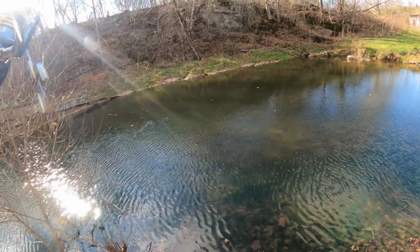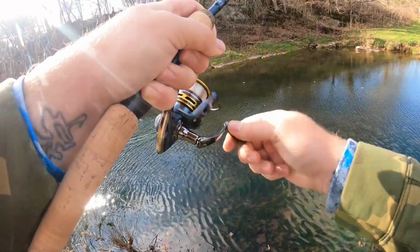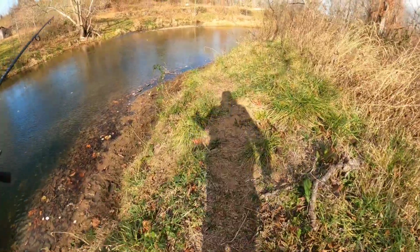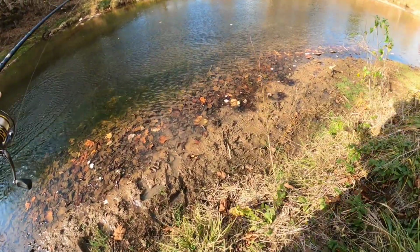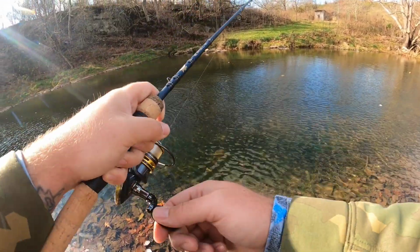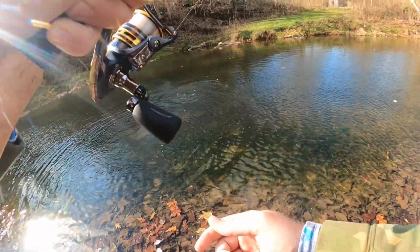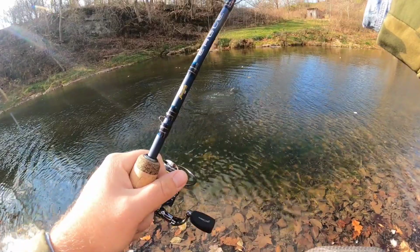Immediately, another one, at the exact same spot. Oh, this is a tank. Followed up that little one with an absolute giant. Wow, gotta go over here to our little spot to land these bigger fish. Slide out here on this old mud shelf. We'll see if we can get this big girl into the net. Gotta love it when a plan comes together, everyone.